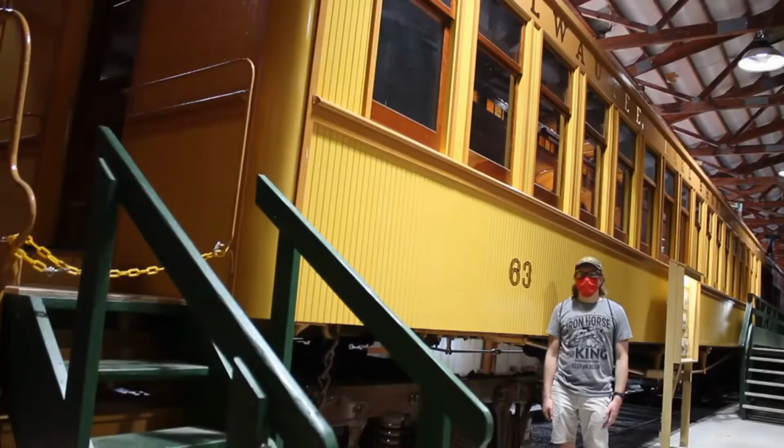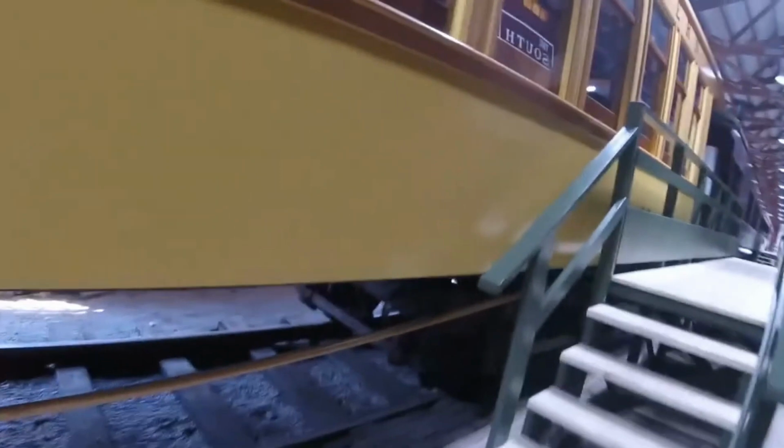What you see right behind me is Milwaukee Lakeshore and Western 63. Milwaukee Lakeshore and Western 63 was built by Barney and Smith Car Company in Dayton, Ohio in 1888 and is a passenger coach. It was originally built for first-class service on the Milwaukee Lakeshore and Western Railway, and the interior finish is varnished cherry wood and was designed by Edward Kalana.